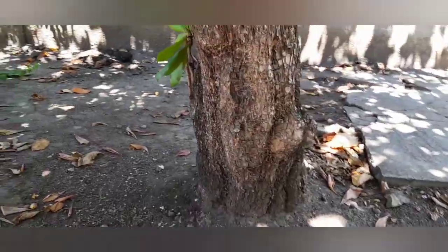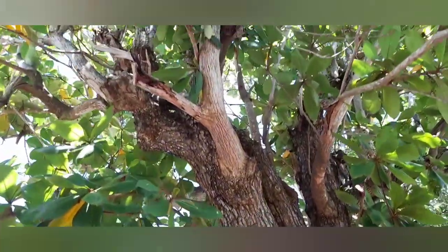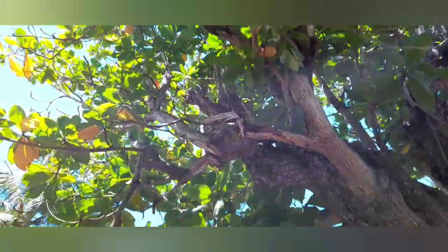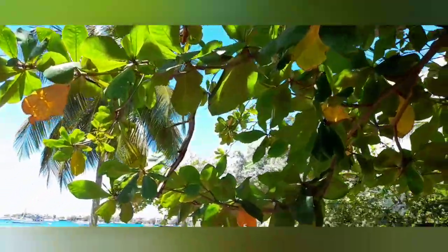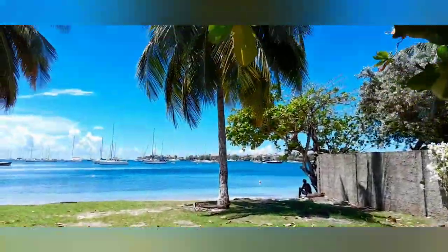Guys, so we're on the beach now. Just gonna show you guys some nice almond trees, so you can always get some shade once you're here at Lance Aux Epines beach. There are a lot of trees on the beach. So this is an almond tree right here, and then there's a coconut tree right there.